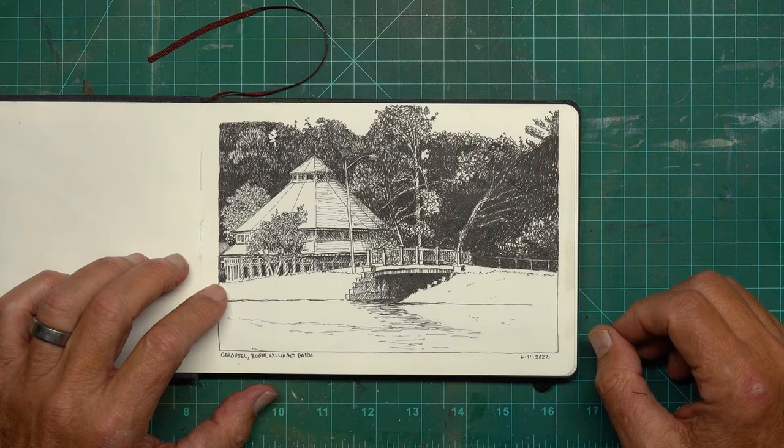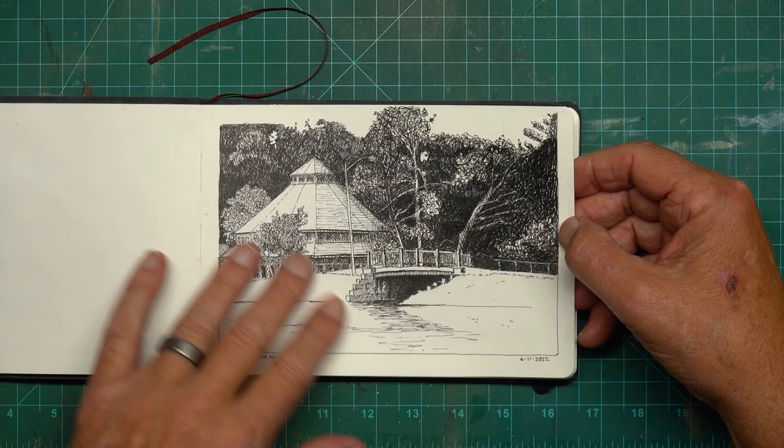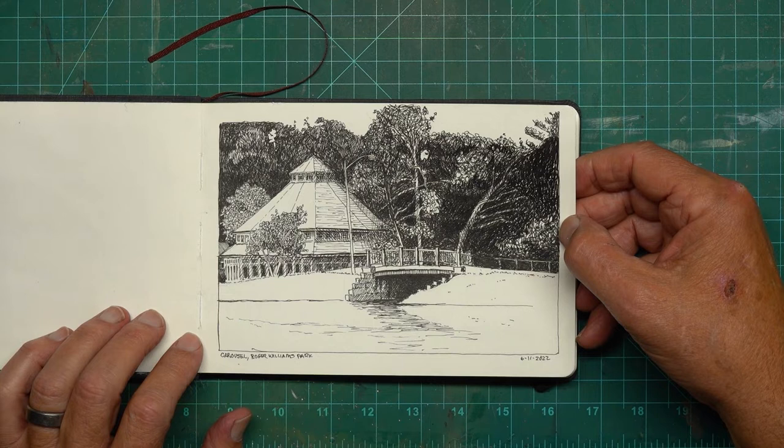And it's even more inspirational when you have a group of like-minded people in your area that you can sit and sketch with. So this is the carousel and the little bridge. This is water down here. The view that day, we were to meet at the carousel, and I sat down across the water and just did an ink drawing.